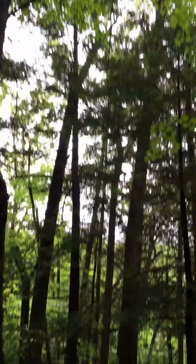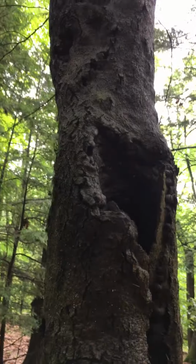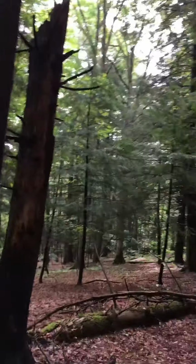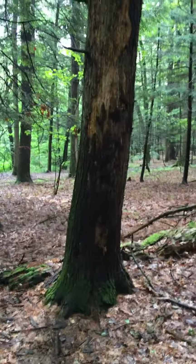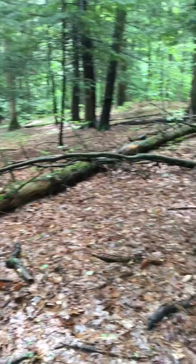On these older gnarly trees, you can get cavities, and that provides nesting spaces, and of course opportunities for insects, but also for things like flying squirrels and screech owls and woodpeckers and things like that. Here we've got a beautiful snag where the top has broken off, and there's the rest of the tree.